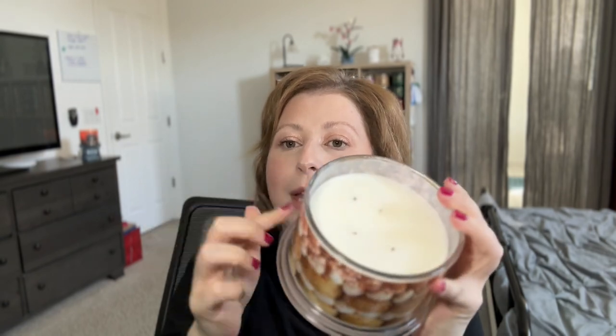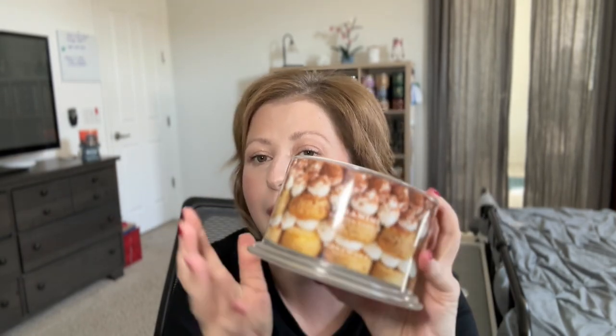So the only candle that I've ever had from Homeworx, and I have a bunch, that had no throw. I'm chalking it up to this one because everyone after that or before that has been incredible. So let's give it a good review.